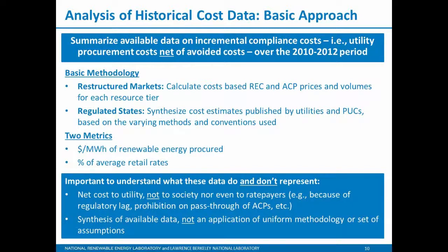For both sets of states, we present these incremental cost estimates in terms of two different metrics which have slightly different intuitions. The first is the incremental dollar per megawatt hour cost of the renewable energy procured. So this is basically the above-market cost of each megawatt hour of renewable energy that was purchased, or each REC that was purchased. And then the second metric is the sum total incremental cost of all RPS purchases as a percentage of average retail rates. You can think about this as representing the rate impact of the RPS under a certain set of idealized conditions where the utility costs are fully and immediately passed through to customers, which is not always actually the case in reality.